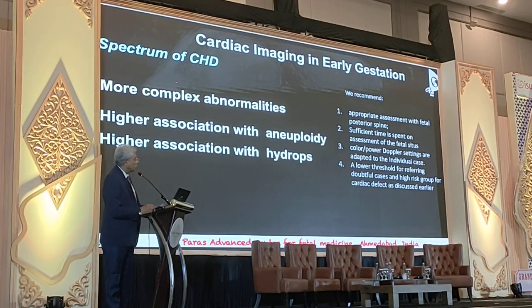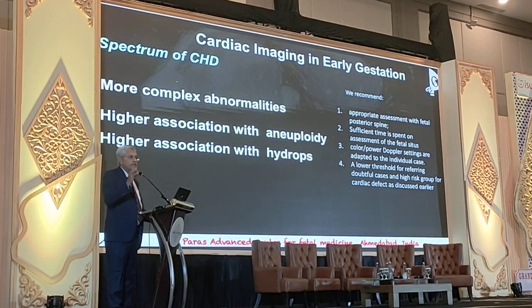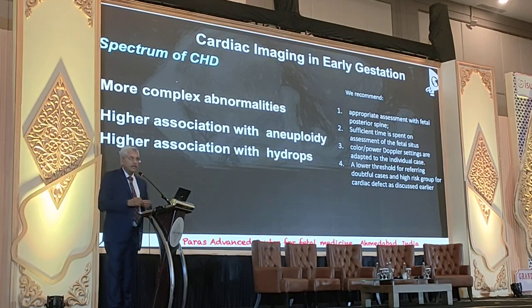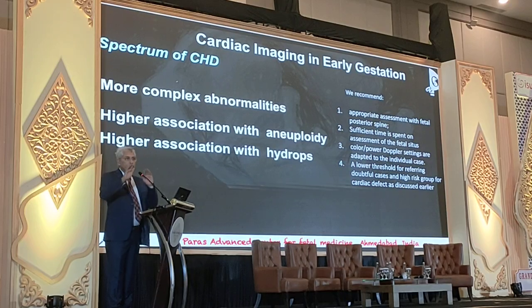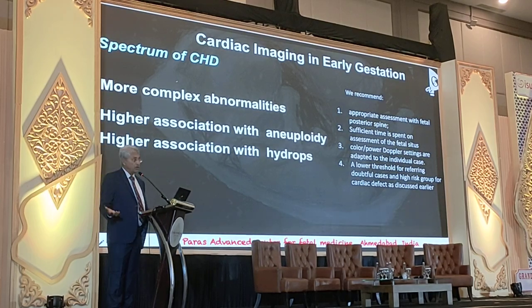So we just recommend a few things. Have absolutely appropriate machine settings. That is the crux, the main point, of how you are going to identify first trimester fetal heart anomalies. Have good settings of 2D, good settings of color, HD flow and slow flow. Then you will be able to identify. Utilize grayscale and color simultaneously. Use volume. That will guide you to understand the anatomy in general.